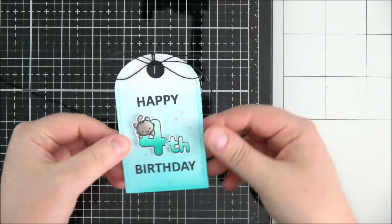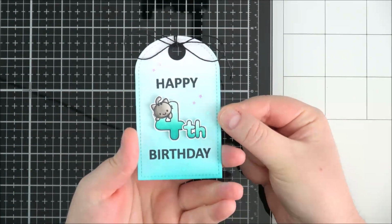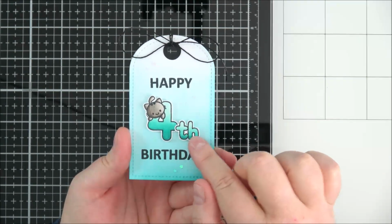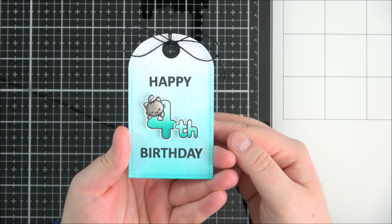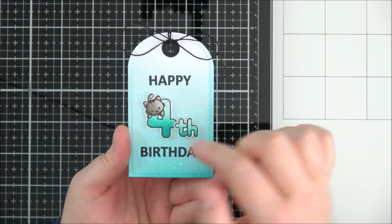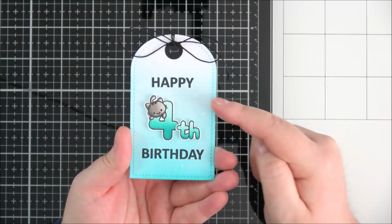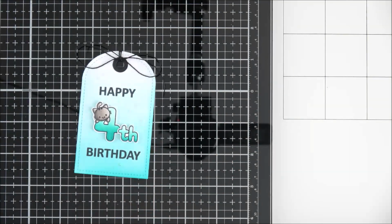And for this I just made a little tag. I thought it would be quite cute, just did some little ink blending in the background, added the 4 and the th for 4th birthday, coloured in the cute little kitty there at the top, and then the sentiments there are from a set that you can receive if you purchase the bundle.